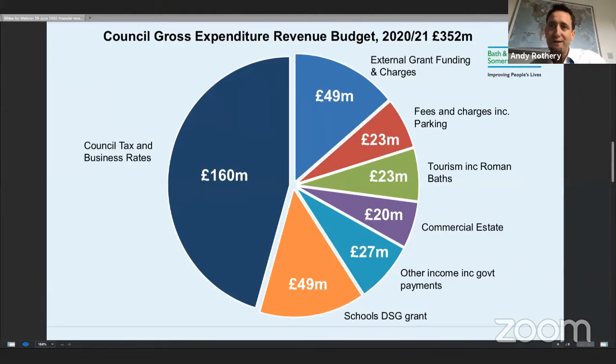I think hopefully this shows that the council is a large organisation and does have a range of different funding sources that we rely on to fund a range of services that we provide to our residents. So Mark, could you go on to the next slide? And I'm going to hand over to Richard.